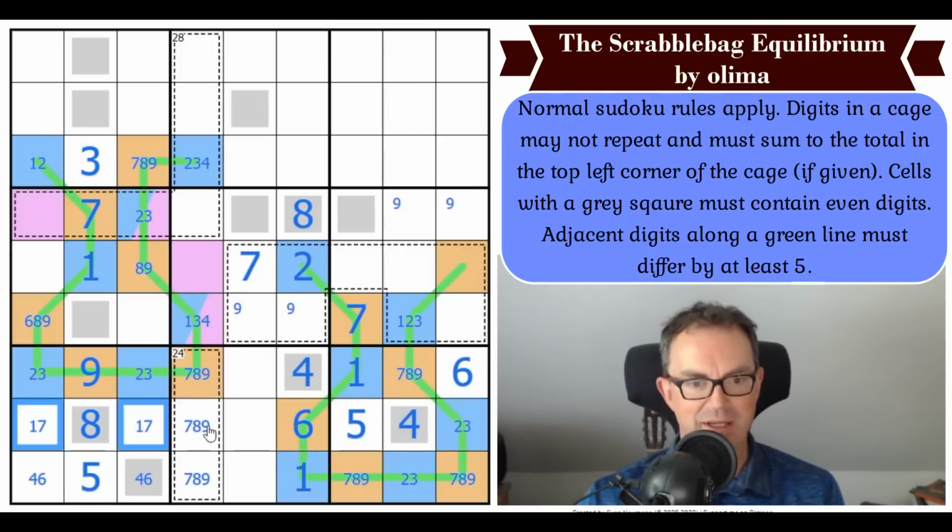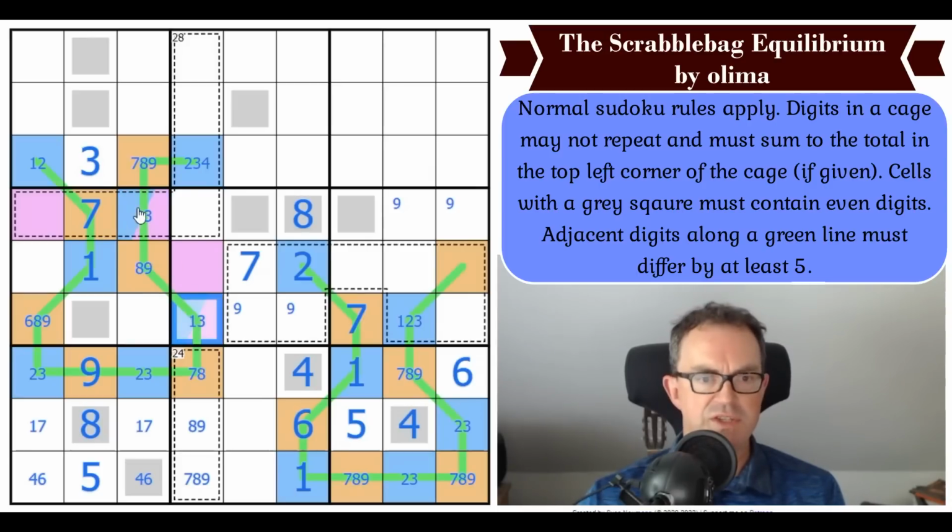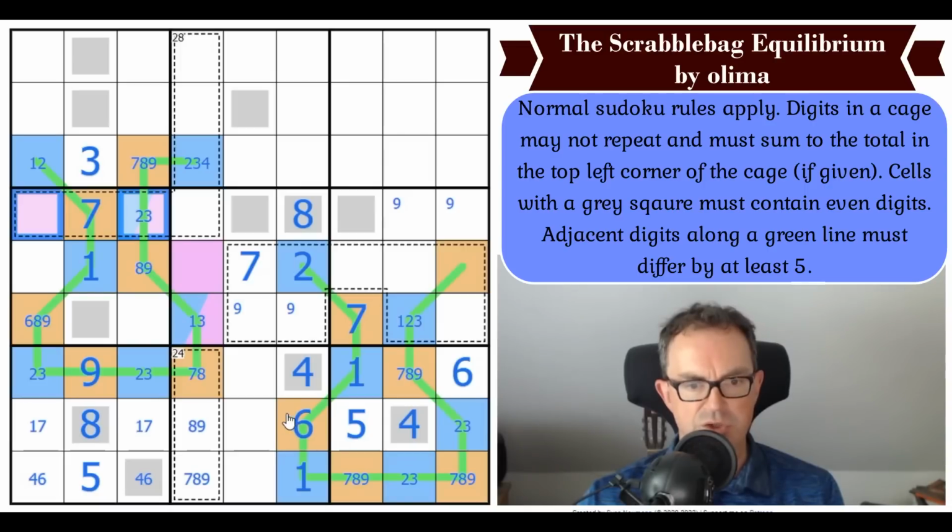What else have we got here? This can't be 7 by Sudoku. This can't be 9 by Sudoku. Oh, so this can't be 4 anymore because it would need to be next to a 9. So this is down to 1 or 3. Oh yes, and I've got to remember this digit is the same as one of those purplified digits as well. So let's try not to forget that.